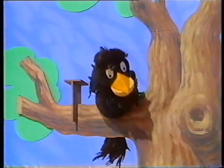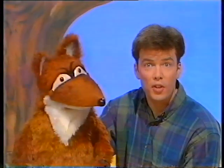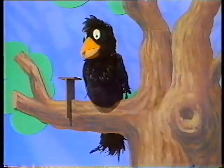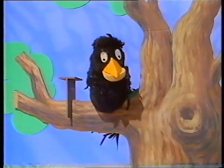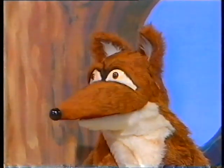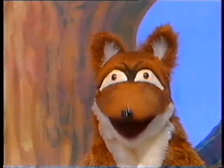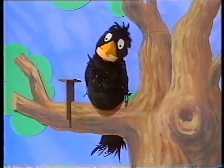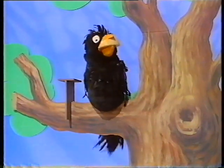But Cressida wasn't keen on showing off her feathers to the fox, so she stayed where she was with the cheese firmly in her beak. The fox was annoyed, but he didn't give up. He wanted that cheese. "Cressida, Cressida, what a clever crow you are. Why don't you come down? We could have a little chat. We could even crack a few jokes together." But Cressida wasn't keen on jokes, so she stayed where she was with the cheese firmly in her beak.